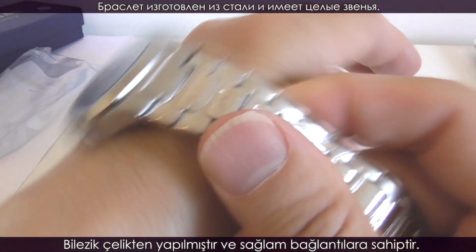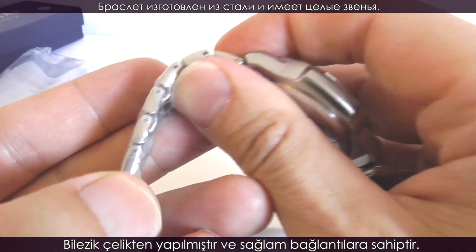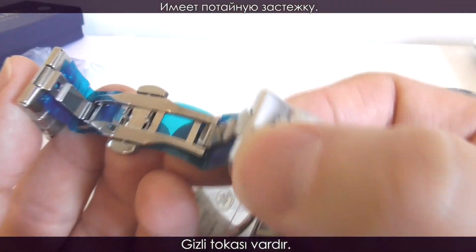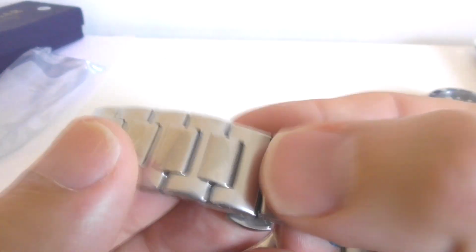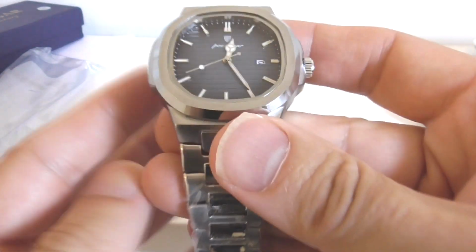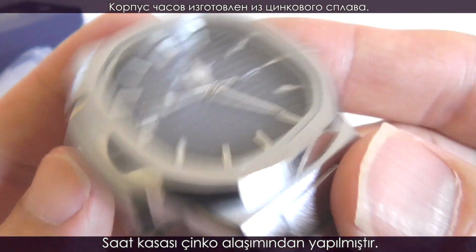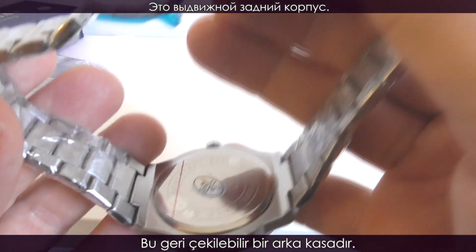The bracelet is made of steel with solid links, and it has a hidden push button clasp, a so-called butterfly clasp. And the watch case is made of zinc alloy. And the Poedagar 613 has a pop-up rear case.